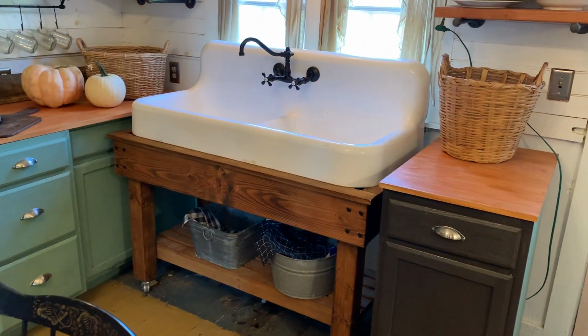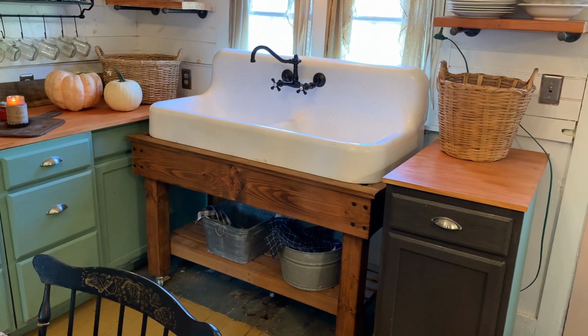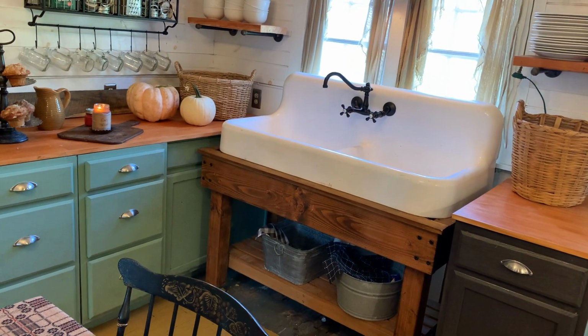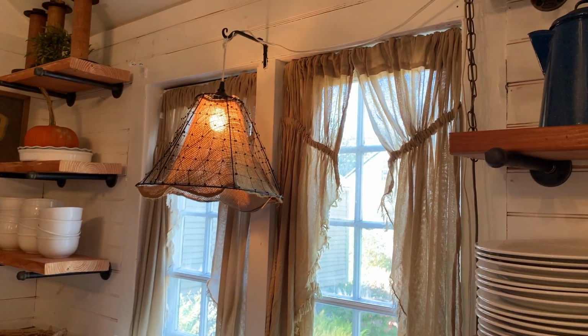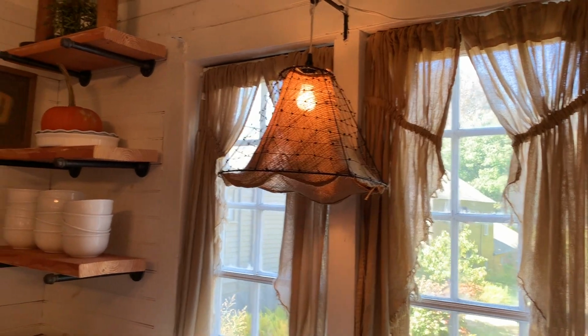All right, coming over here, we of course have my farmhouse sink that I picked up at Rusty Star, and I really love it. It actually makes this kitchen, I think. And above it is a beautiful lamp. Picked that up locally, and I just think it's perfect. It's just kind of prairie with the prairie curtains.